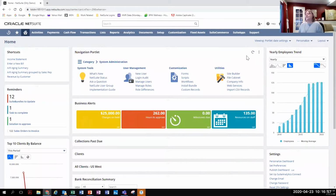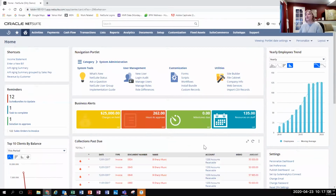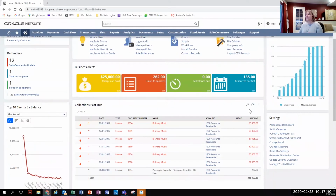In some cases, if I have data that's changed and I want to see it immediately, and this goes back to the poll question we asked about timely information, if I make a change to the underlying data, I might want to see that right away on my portlet. There's this little refresh button that immediately pulls in the most current information within your system. So again, the idea of NetSuite is there are no batches to any of the transactions. When you make a change to something, it hits automatically.